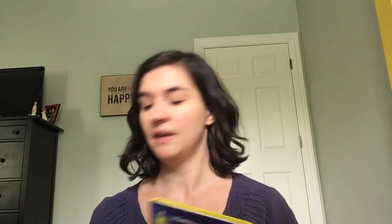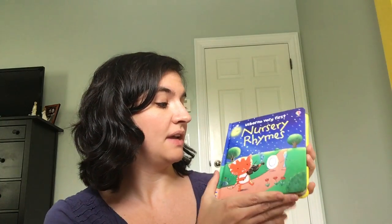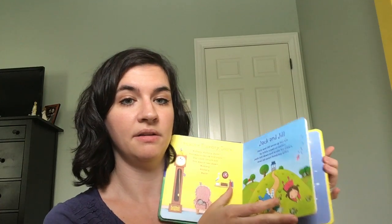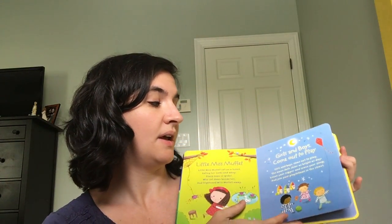And then another one that appeals to auditory learners is nursery rhymes. We have this starting nursery rhyme book, and it's got just very basic nursery rhymes for young beginning kids to listen to. So that one's really good.